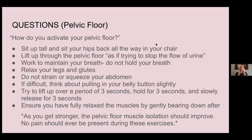Now, I'm going to have you try to lift up through the pelvic floor as if you're trying to stop the flow of urine. And lift up and relax. During this, you're going to work to maintain your breath. We do not want to hold your breath while we do that.